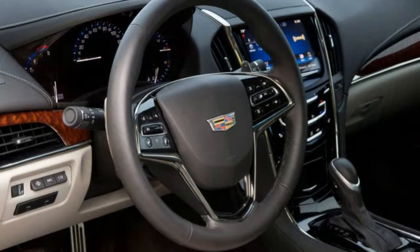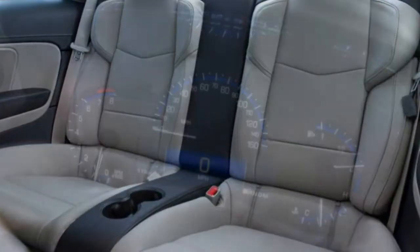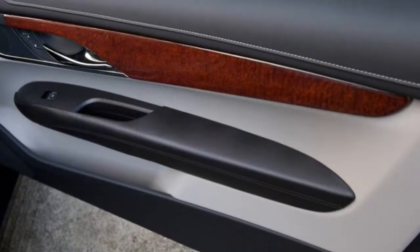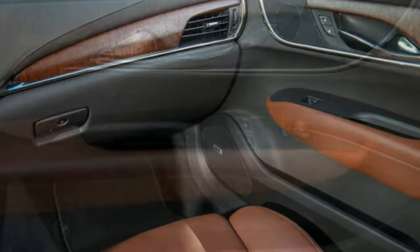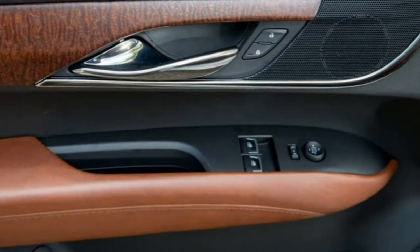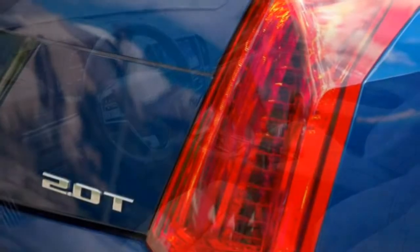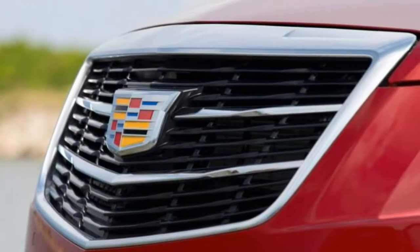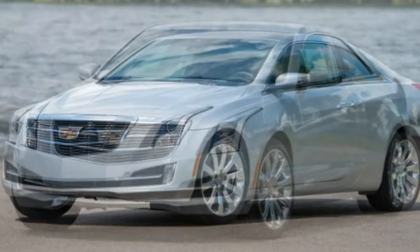Trim tested. Each vehicle typically is sold in multiple versions that are fundamentally similar. The scores in this review derive from our full test of the 2017 Cadillac ATS Coupe Premium Performance 3.6-litre V6, 8-speed automatic, RWD. Comfort. The downside to the ATS focus on handling and performance is a stiff ride that comes at the expense of comfort.